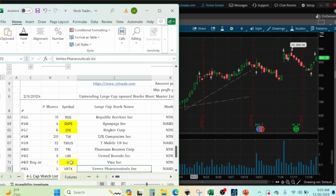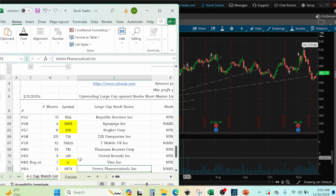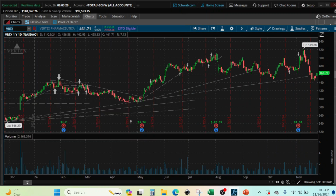So VRTX is down here. We let it be. Too much gap between that last high and that low. WMT, Walmart has a pullback yesterday. So if it starts going up today, we get in. So let's make it red.